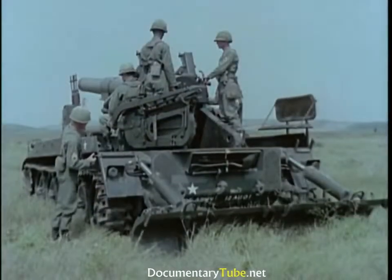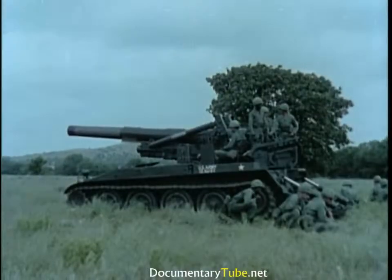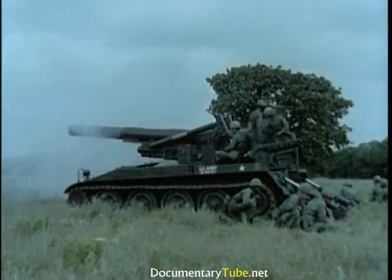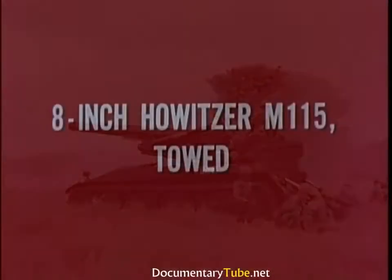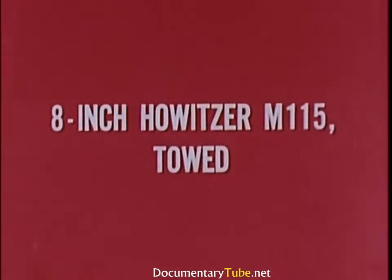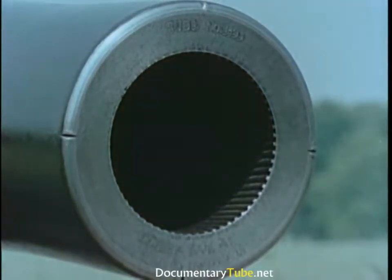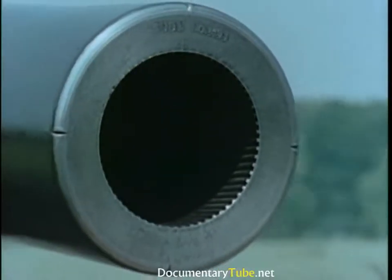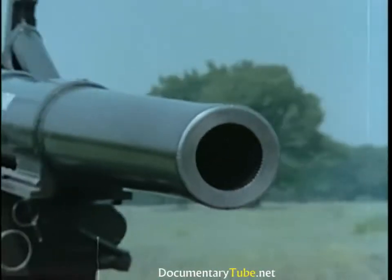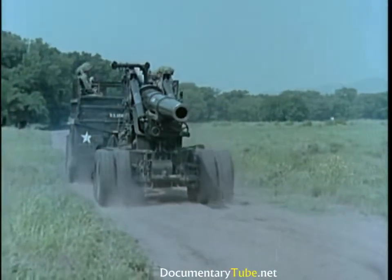Stability. In order to maintain the high accuracy provided by modern fire direction center techniques, the emplaced weapon must withstand the shock of firing and remain in place. The 8-inch howitzer M115 towed adds a devastating extra punch to division artillery. The combat-proven 8-inch howitzer is one of artillery's most respected weapons. The M115 howitzer delivers its 200-pound projectile on targets at ranges up to 16,800 meters.